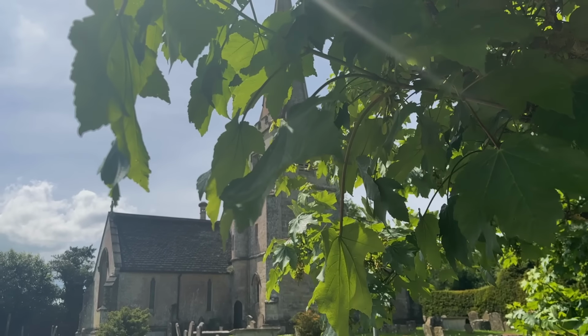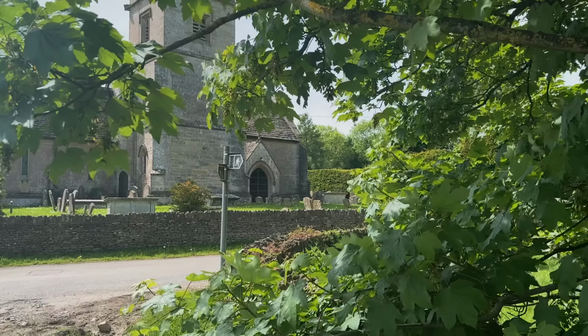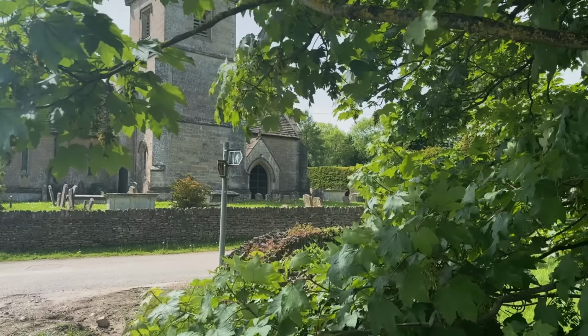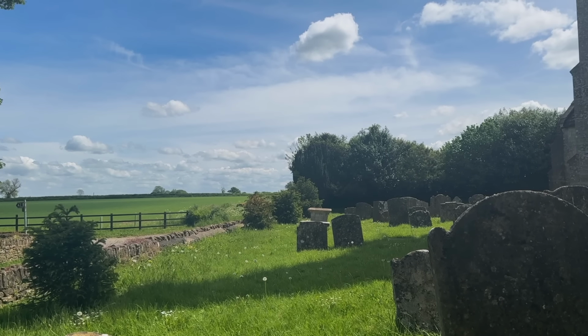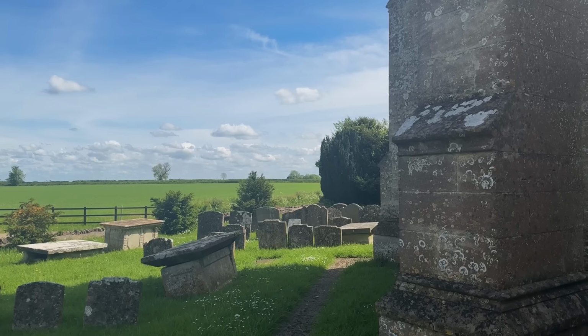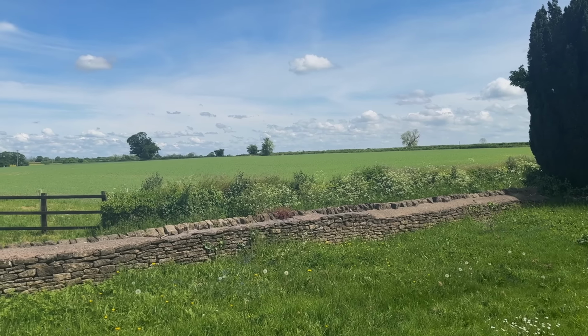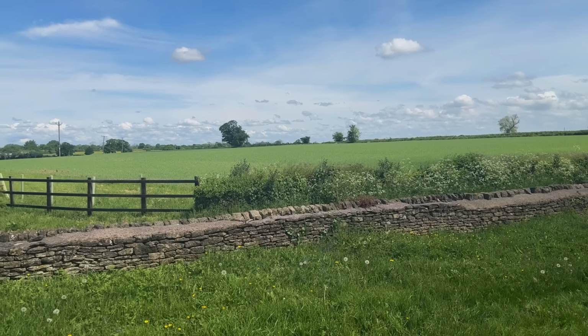We've arrived in Alderton, another tiny village in the Cotswolds with a population of a little over 100 people. You are currently looking at St. Giles Church, whose roots go back to the 11th or 12th century. Its graveyard has the most spectacular views of the countryside.